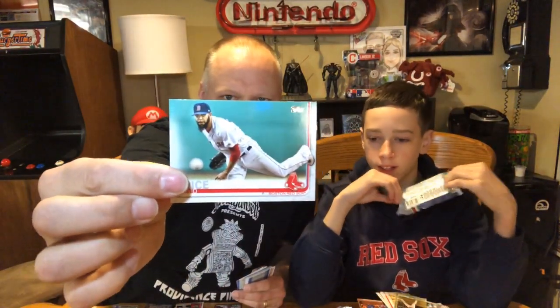Let's see. We got David Price, and this is one of the ones Lucas likes with the baseball in the foreground, a little fuzzy, and the foot coming off of the border. Very cool. I'm going to put that in the Red Sox pile. And how about you put this one also in the Red Sox pile? Ooh, you're awful demanding.